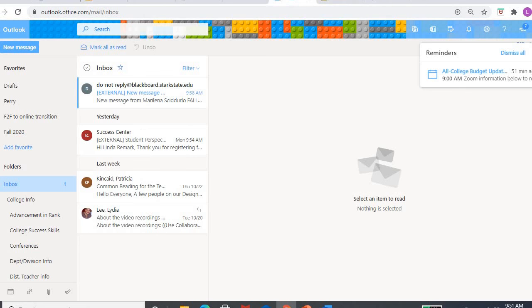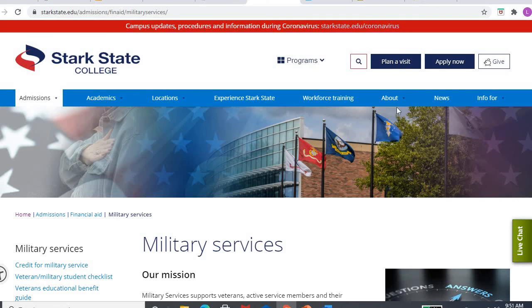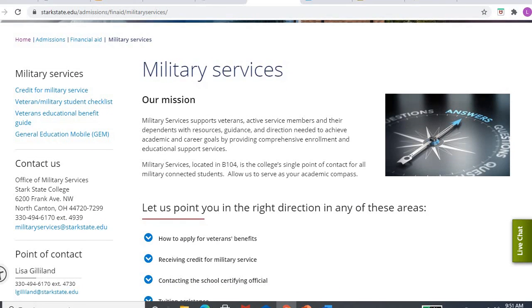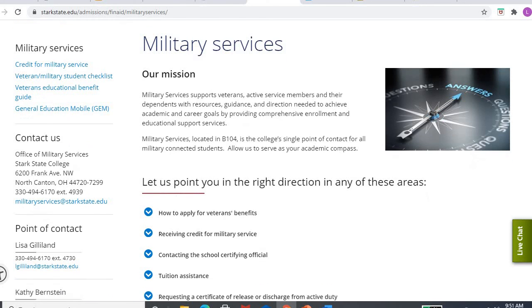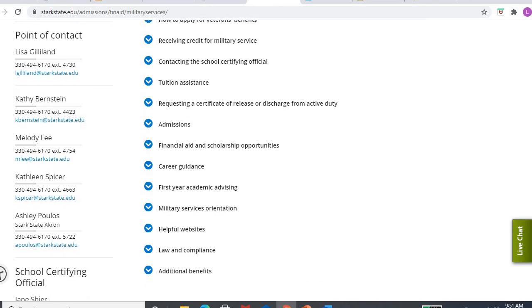That's your first option. Your second option is military services. So here's the military services page. This would be maybe if you are a veteran, or maybe you're thinking about entering into one of the armed forces, you can look and see, well, what kind of support do you have on campus? So there's a couple different links over here about military services, and then lots of resources about benefits and getting credit and financial aid opportunities.